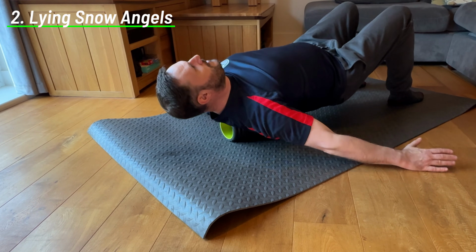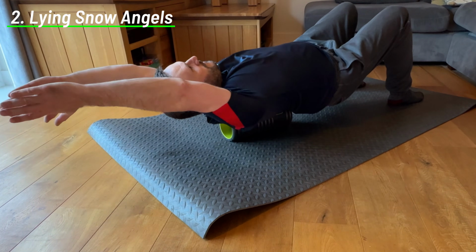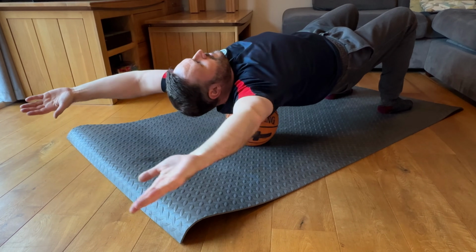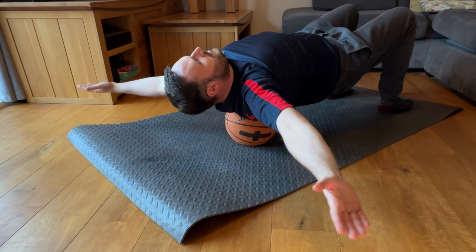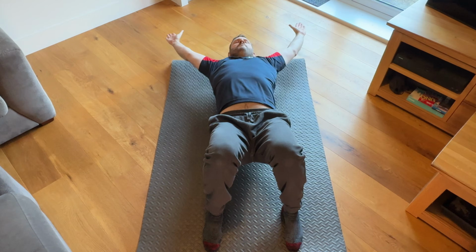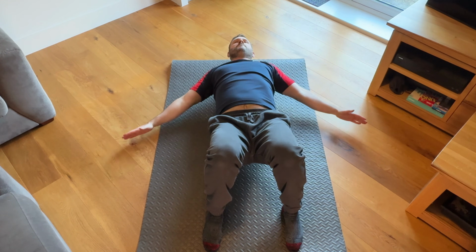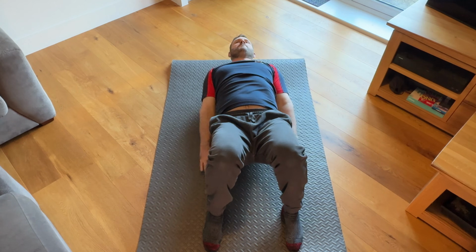Next, we can do lying snow angels on a foam roller. If you don't have a foam roller, you can use a basketball or football. Make sure your foam roller or ball is located between your shoulder blades when you lie down on it to extend the thoracic spine. And then slowly move your arms in a circular fashion, hence the snow angel's name.